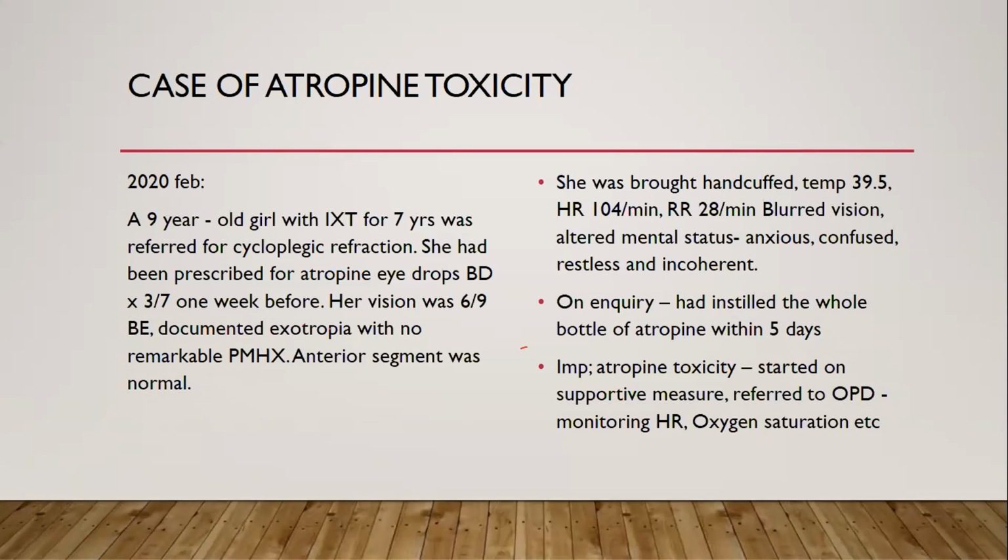And then because of also the change in mental status, some may need also an antidote of physostigmine. So she was referred to OPD, but they managed to sort her out without the antidote. And after 3 hours, she was released.